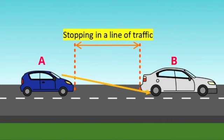When you stop in traffic, e.g. at a set of traffic lights, make sure you can look down and at least see where the tyres of the vehicle in front meet the road. That way, if an emergency vehicle comes up the road, vehicle A has space to get out of the way and allow the emergency vehicle to come through.